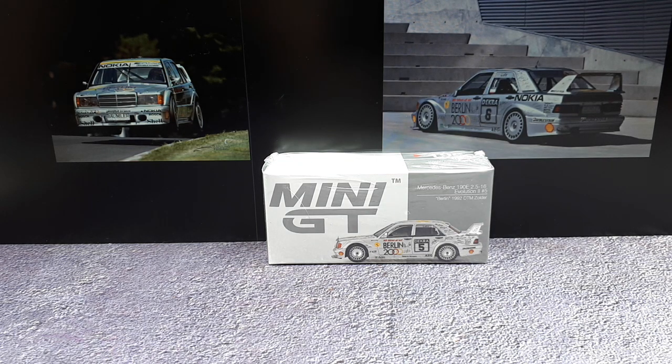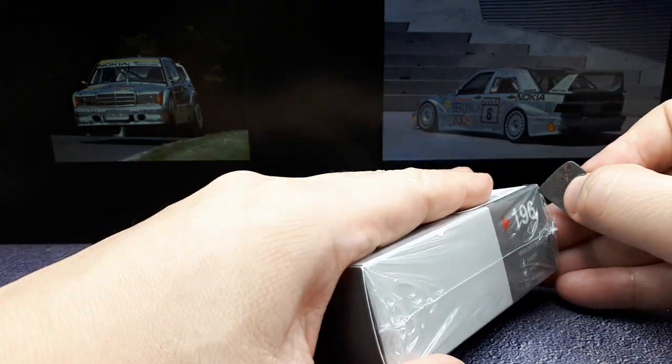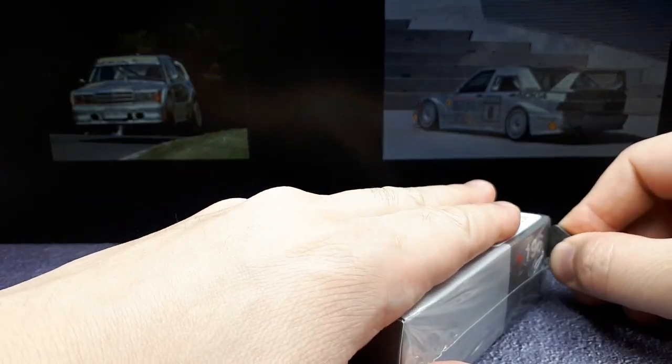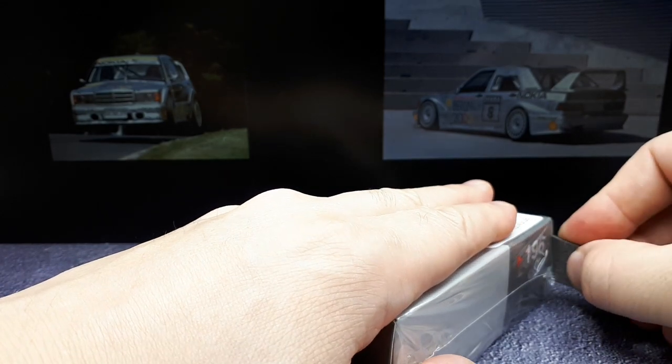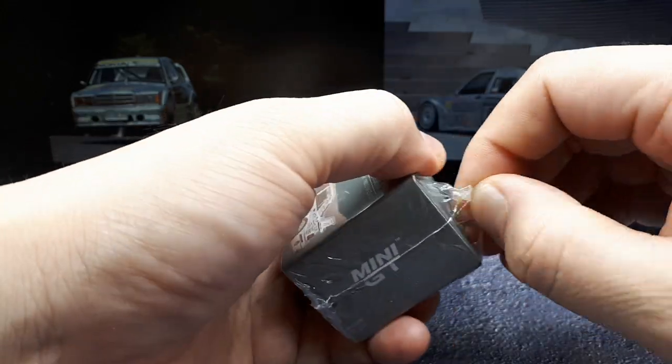Hello racing fans, so here we are again, and today we're going to look at the MiniGT version of this vehicle. I do know that Inno64 and Tarmac Works make this casting of this vehicle, and to be honest with you, they're probably better than this because they're at a much higher price point.